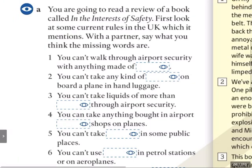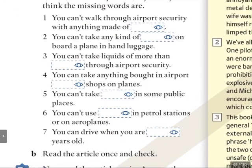Now, number one, you can't walk through airport security with anything made of metal. Number two, you can't take any kind of knife on board a plane in hand luggage. Number three, you can't take liquids of more than 100 milliliters through airport security. Number four, you can take anything bought in airport duty-free shops on planes.